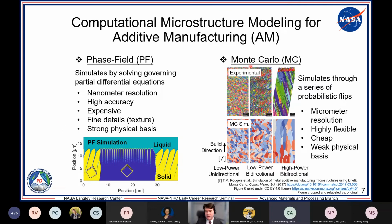Here shows an example of an experimental versus simulated Monte Carlo, or an experimental sample and a Monte Carlo sample. This method works by the simulation of the microstructure through a series of probabilistic flips. It has typically closer to a micrometer scale resolution, and it's very highly flexible. You can adapt it to try to incorporate a lot of different things. At the same time, it's very cheap, especially compared to the phase field method, computationally cheap.